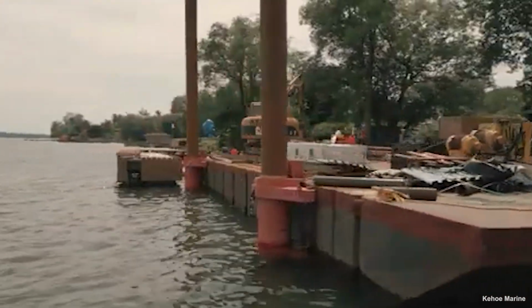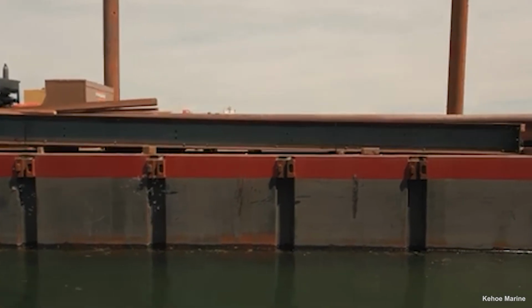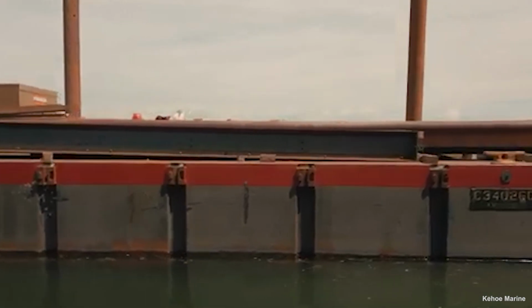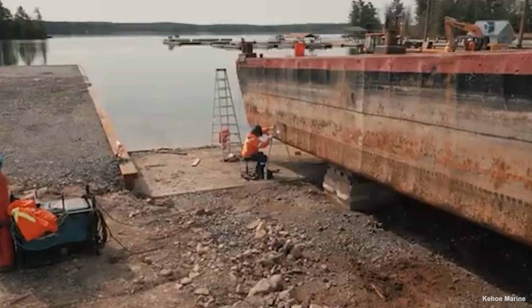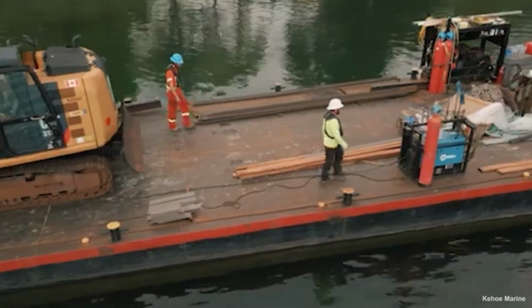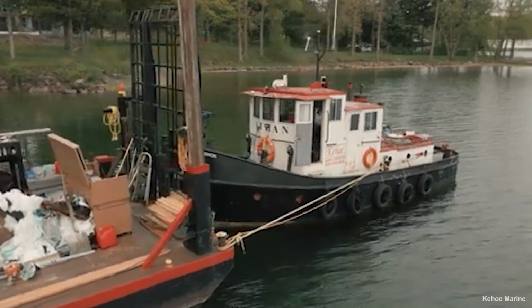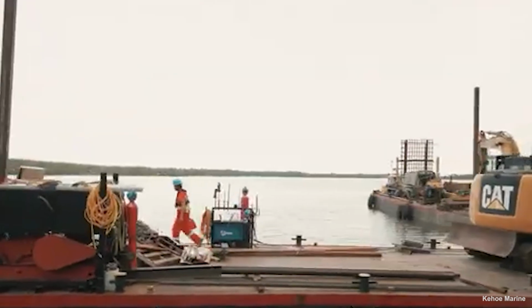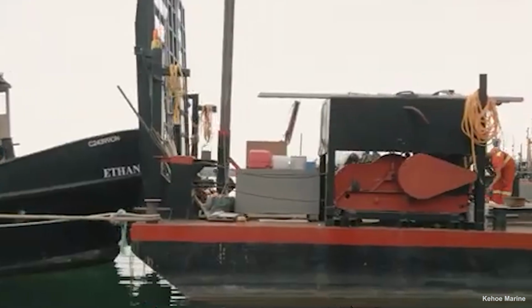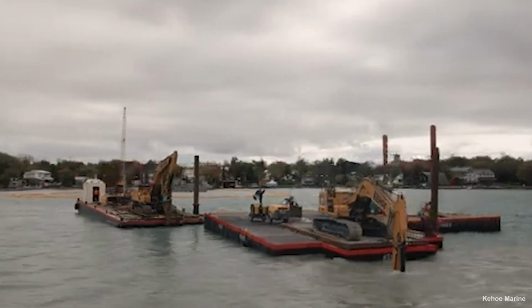Sectional barges offer significant advantages in terms of transportability as they consist of modular components that can be easily broken down and transported separately. These barges are particularly useful for projects in remote or inaccessible locations where large single-piece barges cannot be delivered. Once on site, the individual modules can be assembled into a complete barge, providing flexibility and ease of transport to challenging project locations.